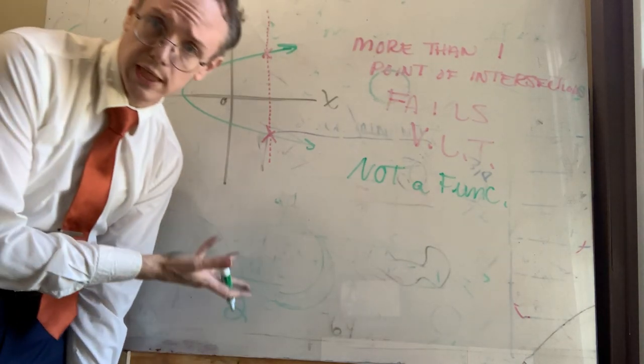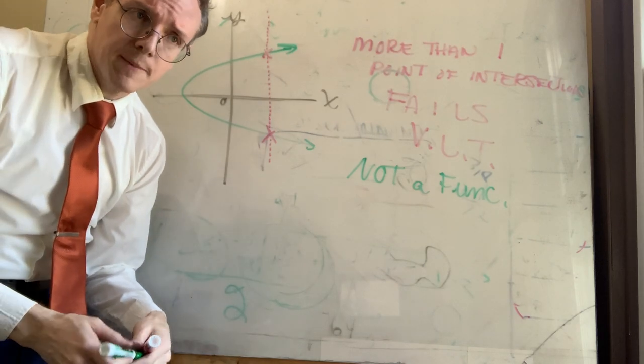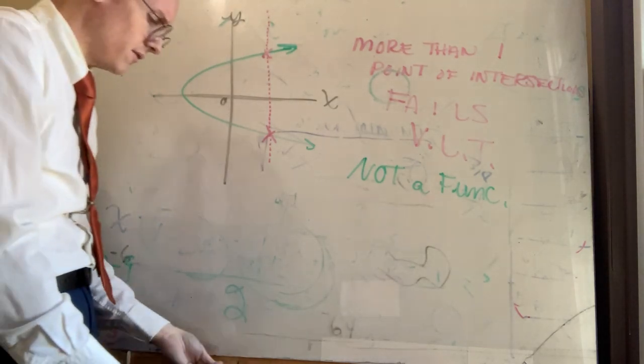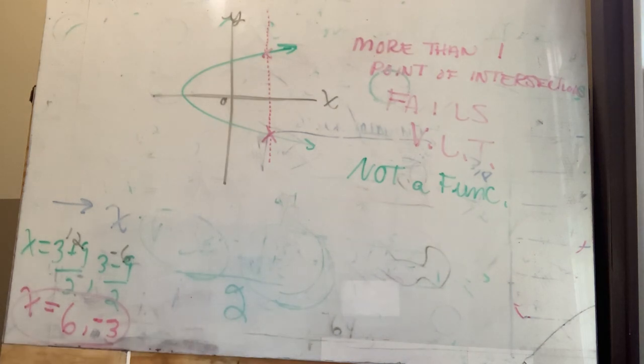The reason why a person would care is because in pre-calc and other upper levels of math, in order to create an inverse, you have to have a function, right? An inverse is another graph. It needs to be a one-to-one function, really. It has to pass the vertical line test and the horizontal line test, which is another thing you're not responsible for.